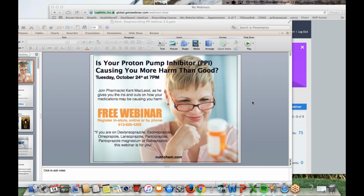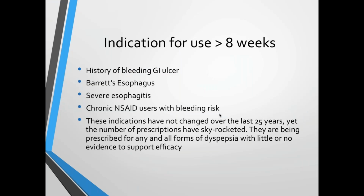I definitely have leaky gut and about 45 food sensitivities. I will contact your offices for next steps. Okay, great. Sarah, here's the slide for the indications for use greater than 8 weeks.